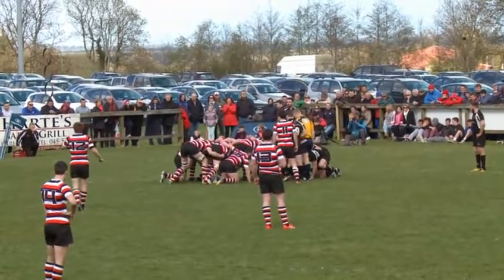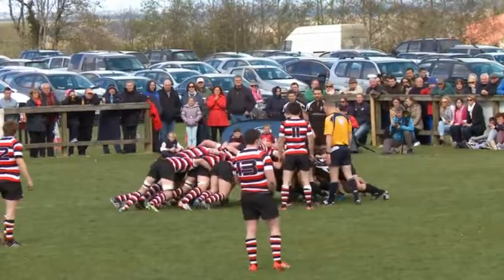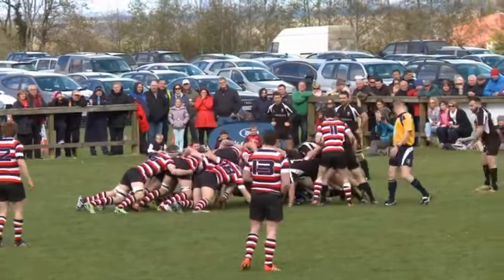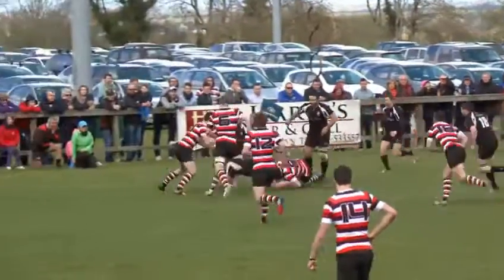You're looking at your watch. I'm looking at my watch because it's just gone past the 80, so we're now into injury time, and we're getting a signal that there's about 3 minutes injury time. So Kilkenny have 3 minutes to survive. They've won the scrum, they lock it out. It's gone down, but they've managed to get it away.